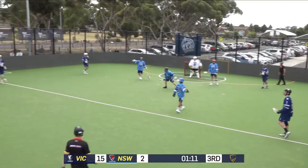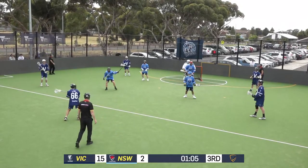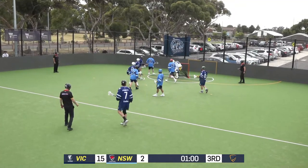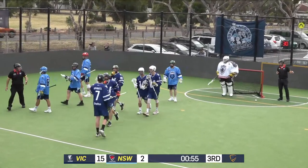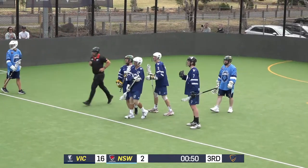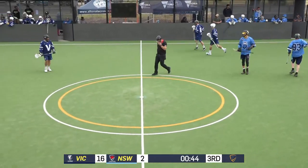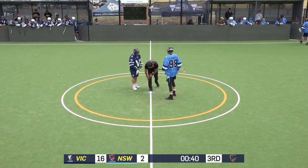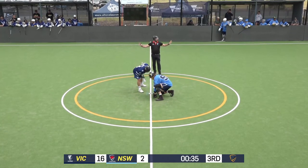As Caleb Hall comes on for this power play. Hall, Baker, Plum, Baker, Hall, Aaron Batters. Little rotation starting to happen. Plum sitting in the middle. Look to Baker. Baker finds himself free. And Mitch Baker, as easy as you like, found that lane to drive into. No defenders in there. And puts that one past Timmy Kudrin. And Mitch Baker gets his second of the game. And Victoria just extending this lead even further. And out to a 16-2 lead at the moment.